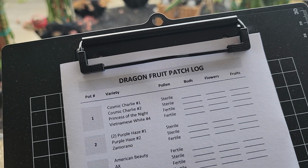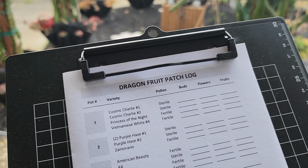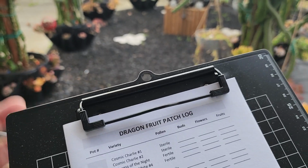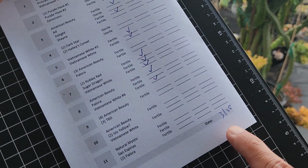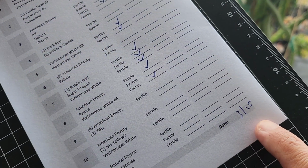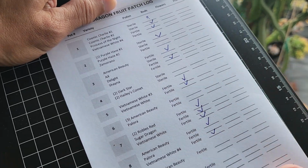Well, April is almost over, another month. If you've been watching my videos, you know this dragon fruit patch log that I always keep. If you remember, I did it last month, on March 15. That's just to see how many plants had buds.